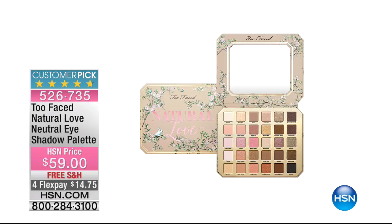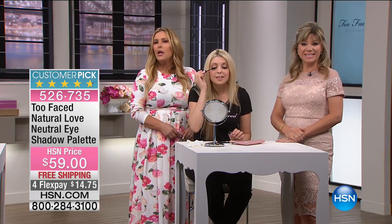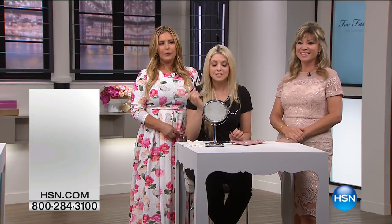And I have to tell you, eyeshadows come and go, but these colors never go. Exactly. And I love them. I think they're beautiful. They're neutrals. They'll go with anybody. Exactly. And yep, I'll have this forever.